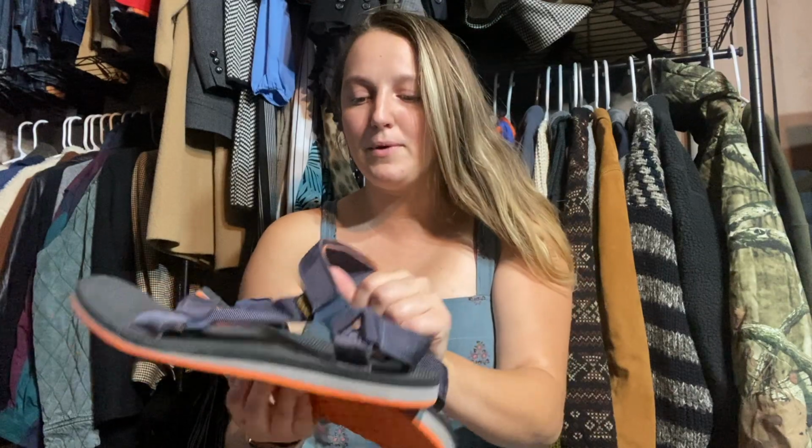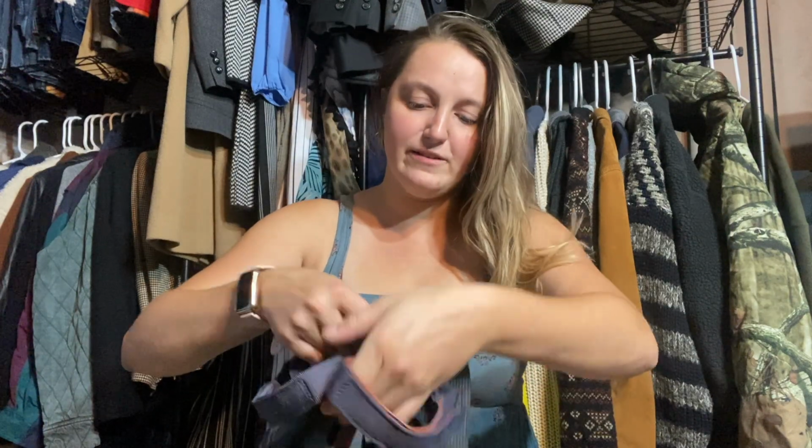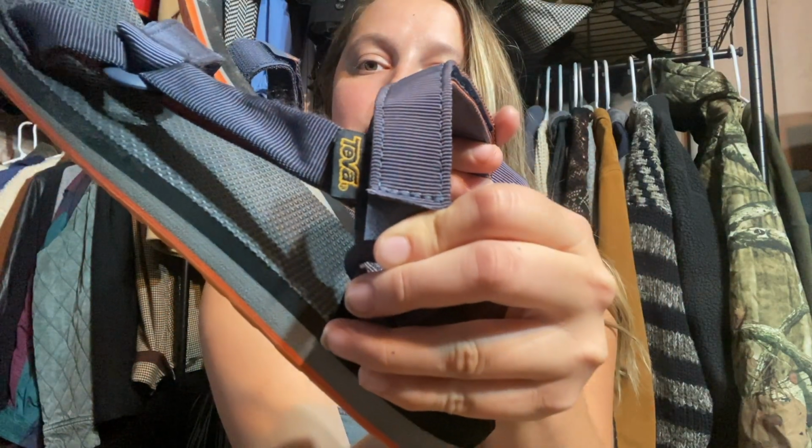So first up is these Teva sandals. These, I do not think they're worth a lot. They don't really look that high quality or anything, but I know that Teva's an okay brand for hiking shoes and outdoorsy sandals. These are a men's size 13, which is a pretty good size, I feel like. So I just picked these up. I'll probably resell them for $15 to $20. I don't think they'll sell for that much, but I was trying to hit that 25 pounds, so I did not mind grabbing them because they're in really good condition, and that's what the brand looks like.